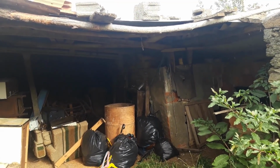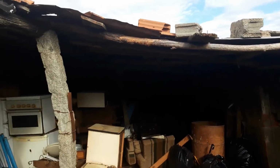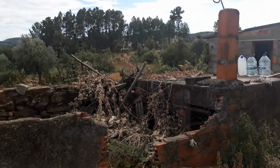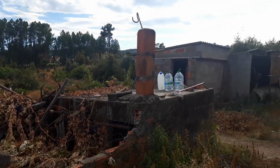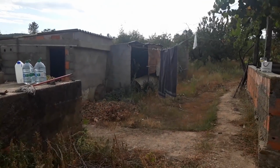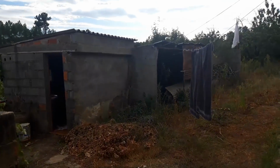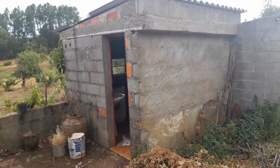The barns are full of rubbish. The roof's not in a good state on the barns. We've not even started on my daughter's house here. There's all this that all needs seeing to. I think we're going to pull all that down. I don't know if my husband Steve's told you in a previous video. Then there's the bathroom, outside bathroom.